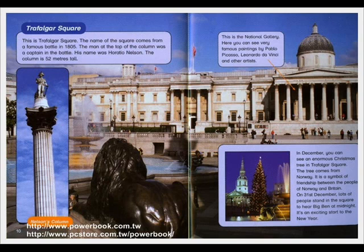Oxford Street. This is Oxford Street. The street is more than 2 kilometres long and has got more than 300 shops. Here you can buy clothes, shoes, CDs, DVDs, computer games, books, earrings, postcards, and souvenirs of London. In December, there are lots of decorations and Christmas lights in Oxford Street.